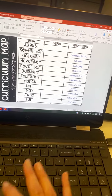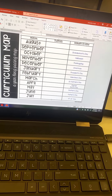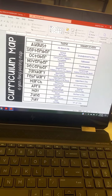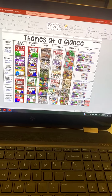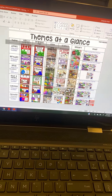Okay, and then there's the blank one, and again, all of this is editable. You can edit this, you can edit that, you can delete this. You can add in different holidays if you want, or events. And then here's the one I had. So if you want to just edit the one I have, keep some of it, toss some of it, that works too. Again, work smarter, not harder, right?